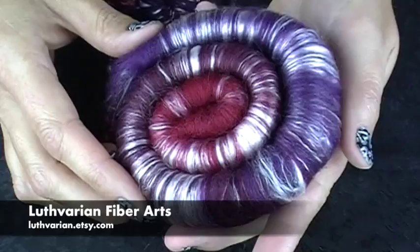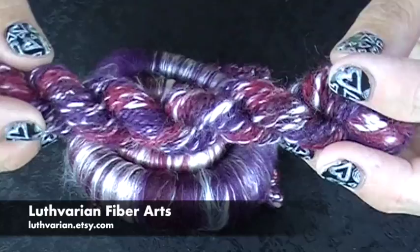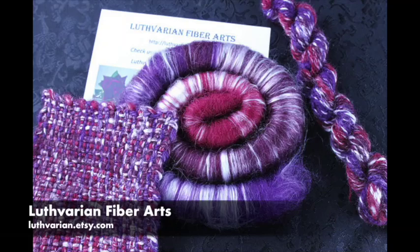So when you spin this, you'll get some dark red spots, you'll get some dark purple spots, and then you'll get some white. And here's an example that she sent in of it spun up, which I thought was really fun. And then she also sent us an example of it woven. So you can see how the red flows through here, the dark purple flows through, and then you have the little dots of white silk peeking through. Blues and purples and reds and all the stuff in between.